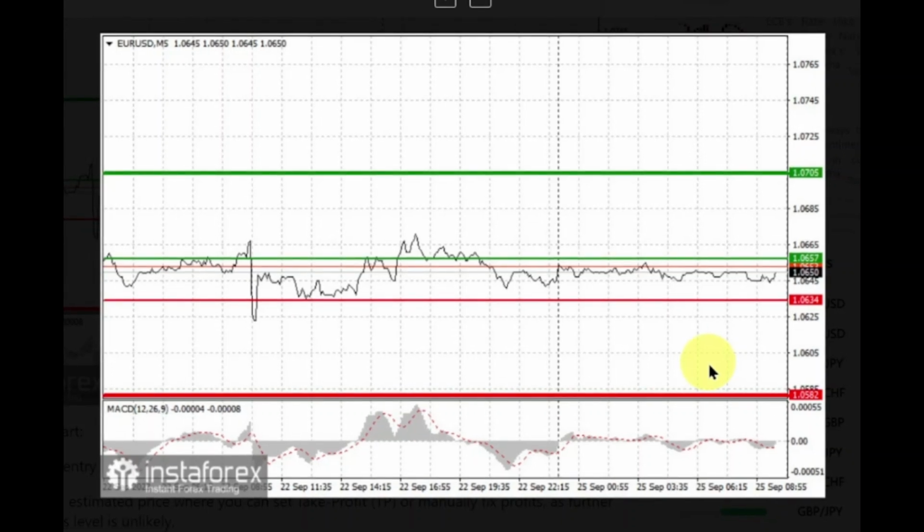For short positions, sell euro when the quote hits 1.0634 and take profit at the price of 1.0582. Pressure may return at any moment, especially after weak data from Germany. However, when selling, ensure that the MACD line is below zero or is starting to drop down from it.